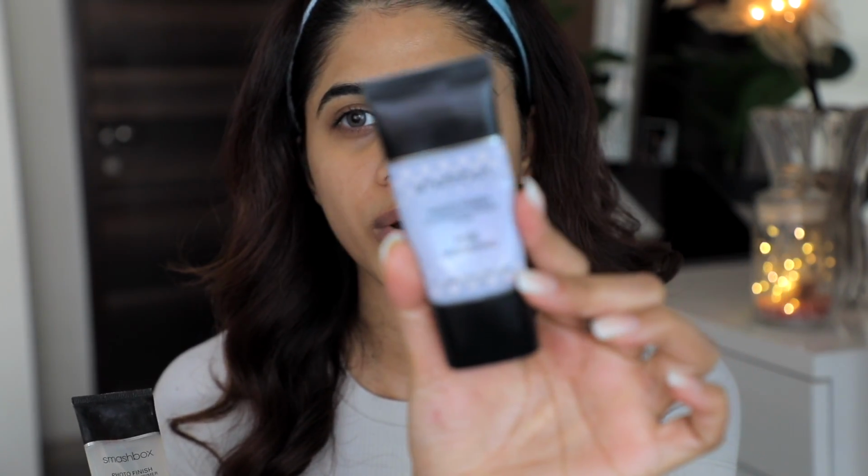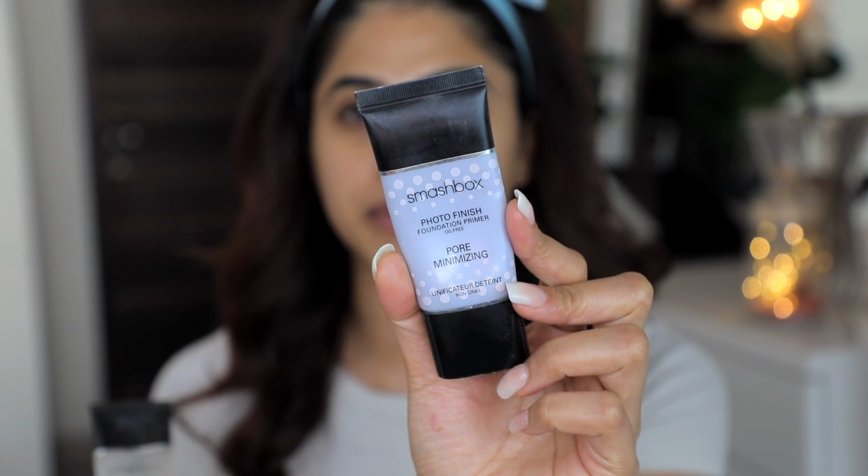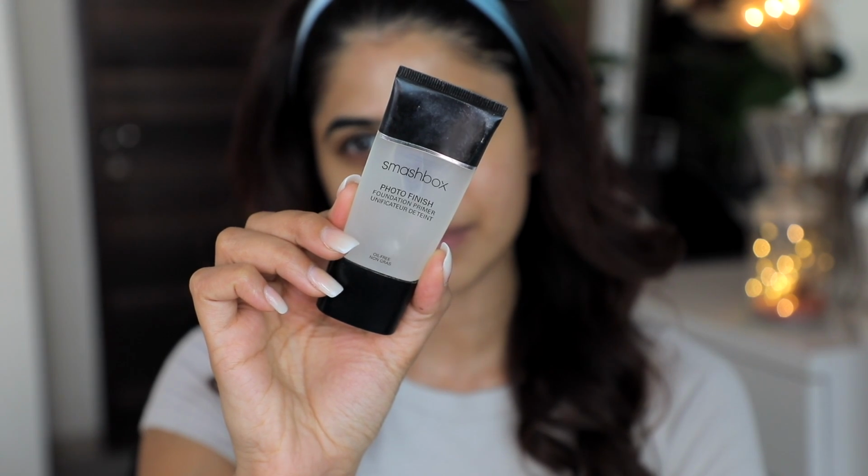Okay, so I have two primers right here. One is the Smashbox Photo Finish Foundation Primer. This is the pore minimizing one. It is really great, you guys. This is really a good primer. And then I have the Smashbox Photo Finish Foundation Primer. This is like the cult primer that everyone has. Sometimes I mix two primers, depends on how I feel. But I'm going to use the purple one right now. This is the Photo Finish Pore Minimizing Primer. And that's what we need right now.